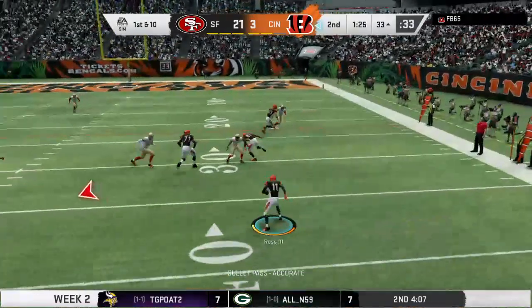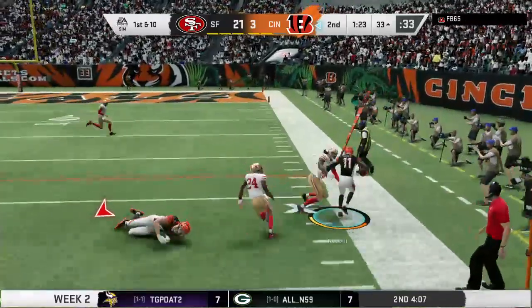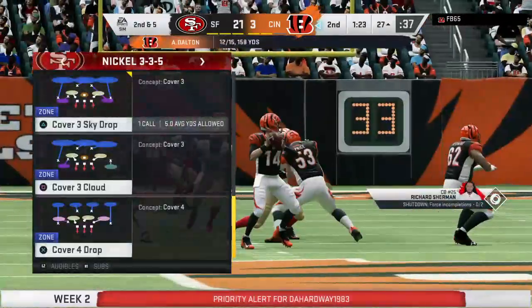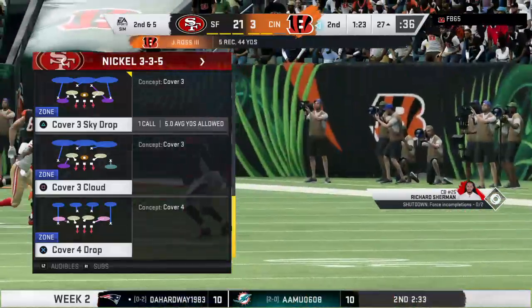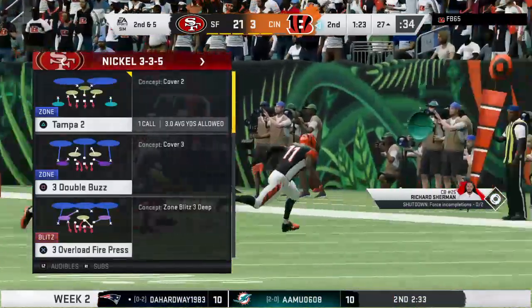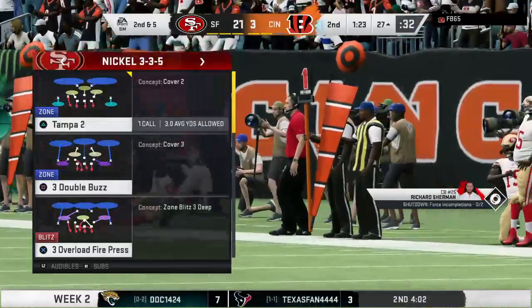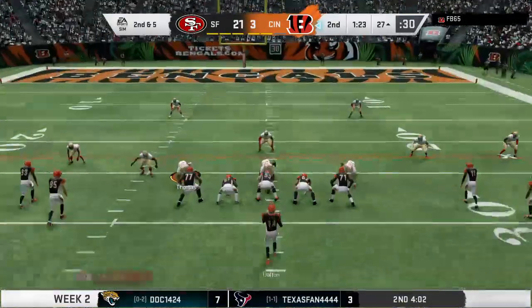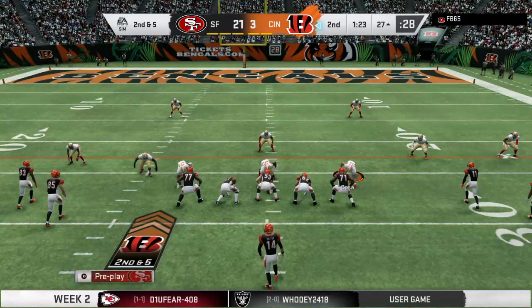Another chance for Dalton. It's complete on the bubble screen. That's Ross. 5 yards on the catch there, brings up 2nd down. Out of bounds at the 27-yard line. It's a gain of 5. Brings up 2nd and 5 after the 5-yard completion on 1st down.